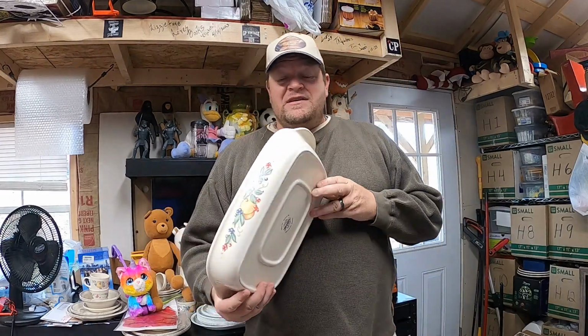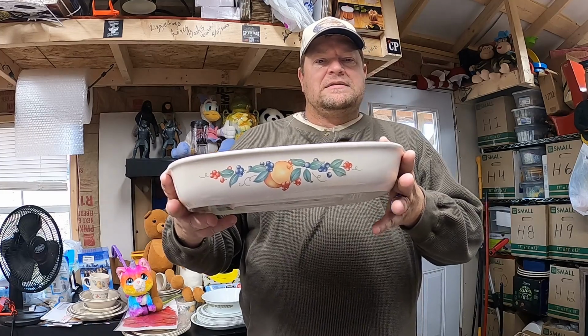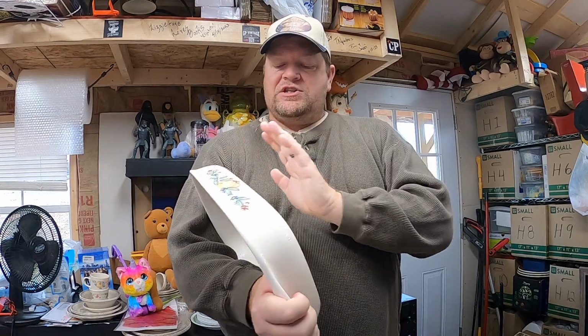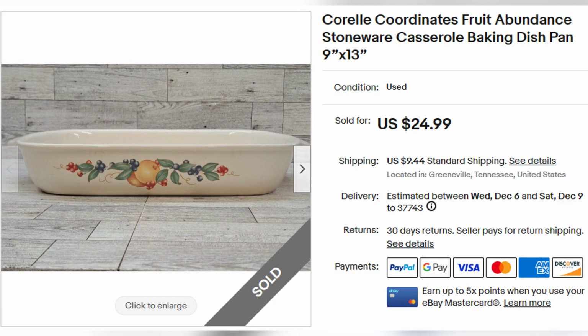Another one I'm kind of dreading packing, but not as bad as the pasta bowl and salad bowl. This is Corelle Coordinates. It's called Fruit Abundance. It is 13 by 9. It's a casserole dish. It's solid and heavy, so it shouldn't be too bad. But this one ended up selling for $20.